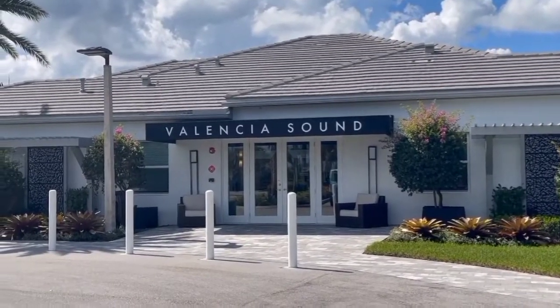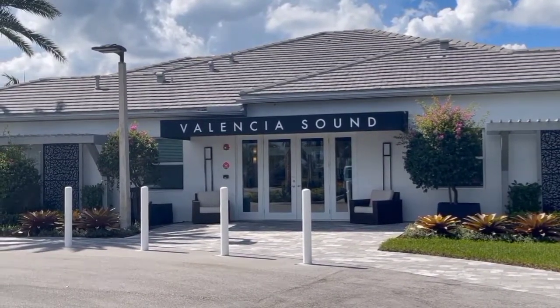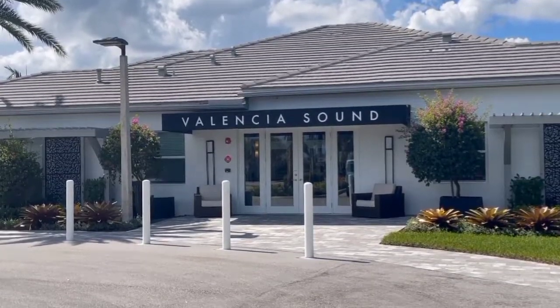They are currently building the models over at Valencia Grand, but something I need to tell you is when they open up the sales center at Valencia Grand, I would expect that they're going to raise prices. This is our experience. We deal a lot in new construction. We are a new home co-broker. We have very strong relationships with the builder, and it's our experience that once they open the clubhouse and the new models over at Valencia Grand, you can expect them to raise prices.